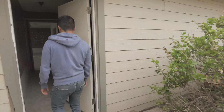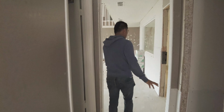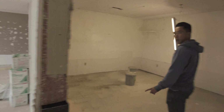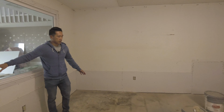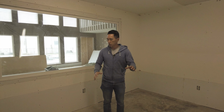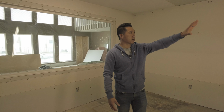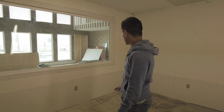All right, let's go check it out. So demo for the most part has been done, and sheetrock has been done in here. They also added this nice huge window. This window is going to be amazing because this is kind of like an extra bonus room where people can come in here, do their workouts. So they're going to come demo this and or come finish out and float and tape this here shortly, hopefully.